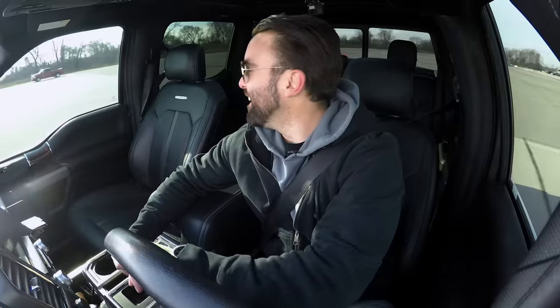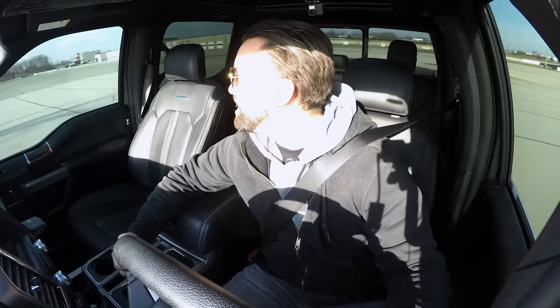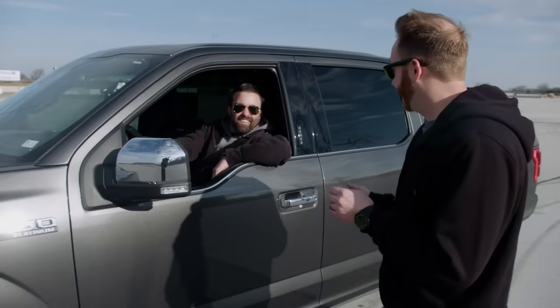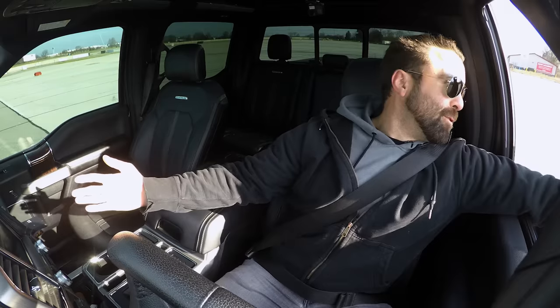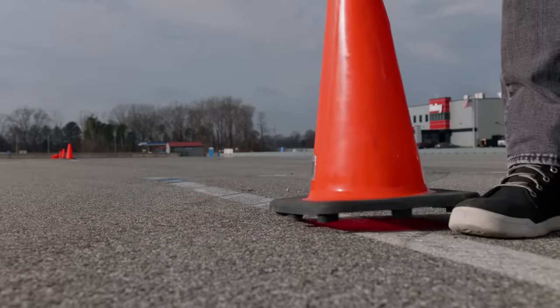Not really good. I think we hit one cone, but hey. Let's see what he thinks. It looked like it kind of rolled a little bit. What do you think suspension-wise? It kind of looked like it was leaning over. Well, obviously the driver's full of skill, but the truck could use some handling help. You are operating this finely tuned machine at its limit of performance. Yeah. All right, that's enough. Let's switch.